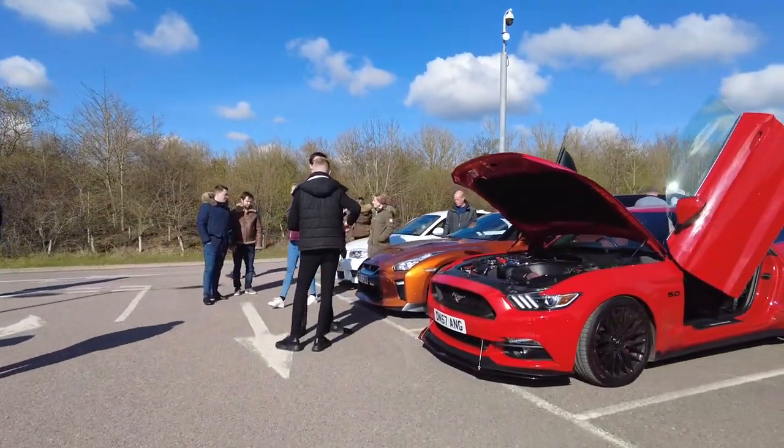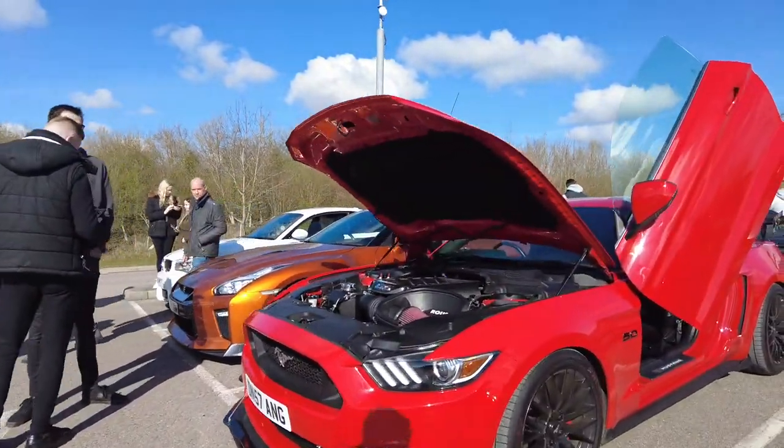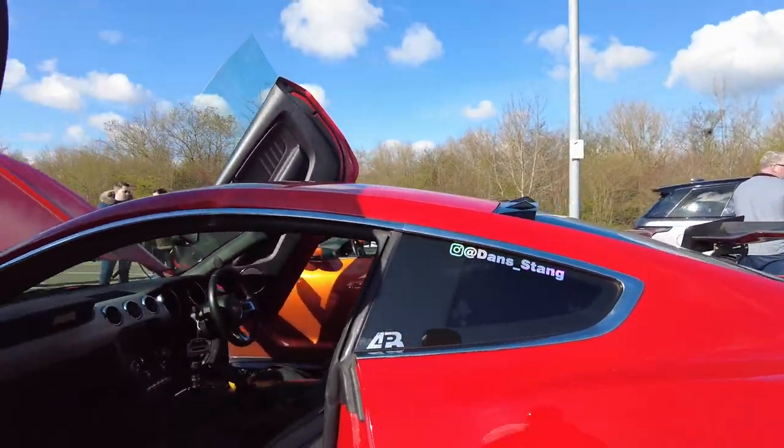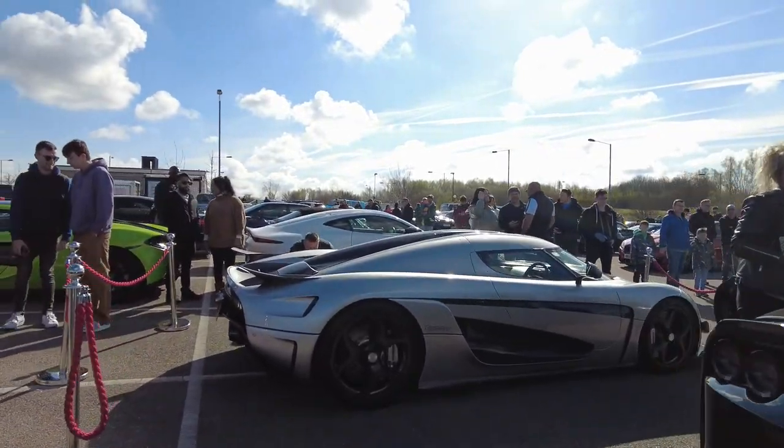This car, I'm sure I've seen on Petrol Hedonism Live. I remember these dihedral doors. So next to it, a Regera.